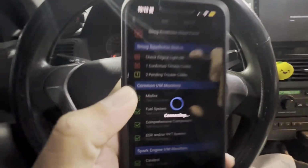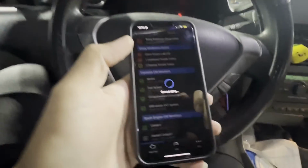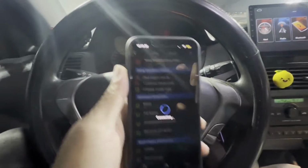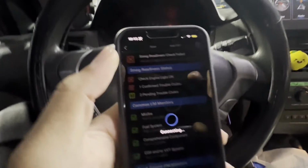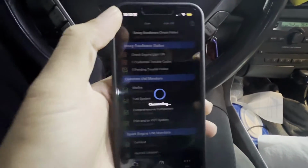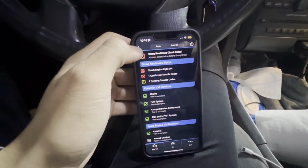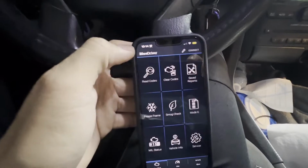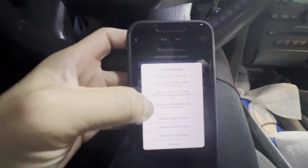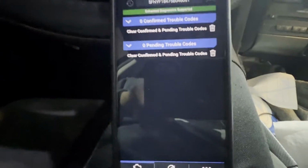I'm gonna go to my BlueDriver. It's connecting right now, so I'm going to clear that engine light for now. I'm gonna wait for this to load real quick. Okay, so if you scan it, let's go to read codes. It's still gonna be there. Let's go to check engine light.